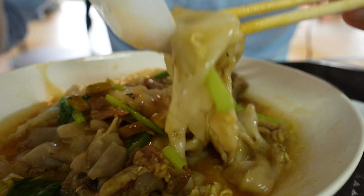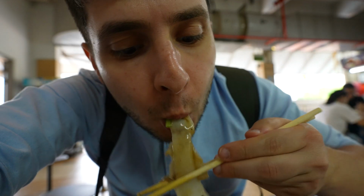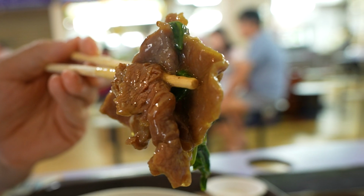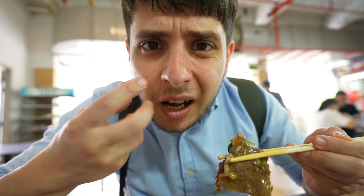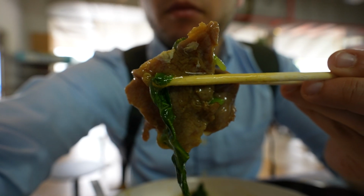Oh, I love the texture of these noodles. Super soft, kind of chewy as well. Some big slices of beef. It's pretty muscular meat, kind of chewy, like a cow that's been running and doing exercise. And all of this is kind of soaked into this slimy kind of soup, which is a starchy feeling in your mouth, and it's full of beef flavor, and it's just really nice.